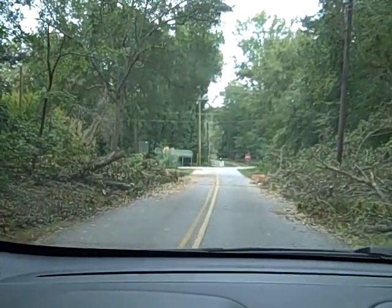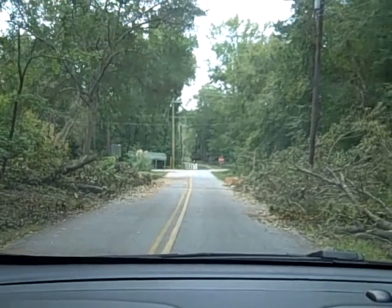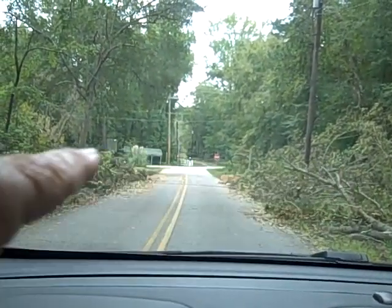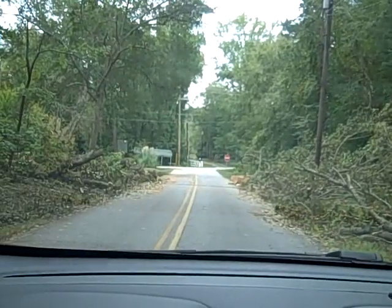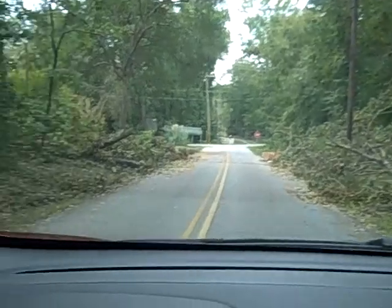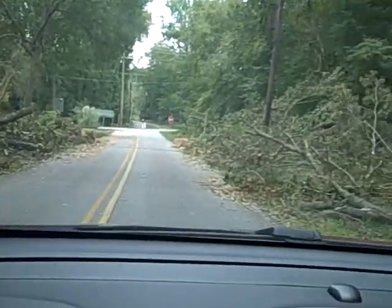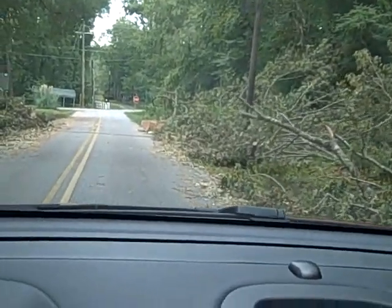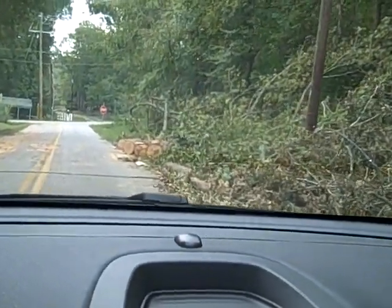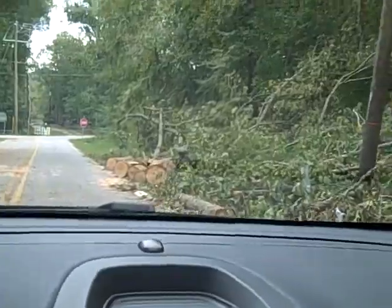All right, here's where I live down at the lake. Look at that. Me and David and Tim and Kerry, we cut all that up. There's four trees across the road right here on Van Wood and Carpenter down here at the golf course. Look at that. Big trees, four of them all the way across. There they lay. One, two, three, four, there they are. Five, I guess, wasn't it?